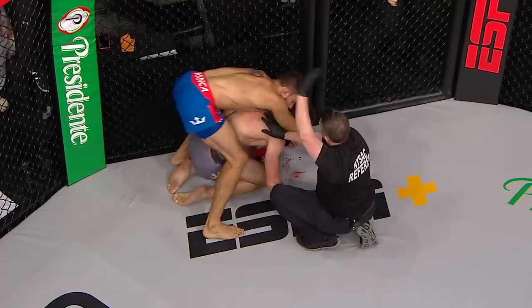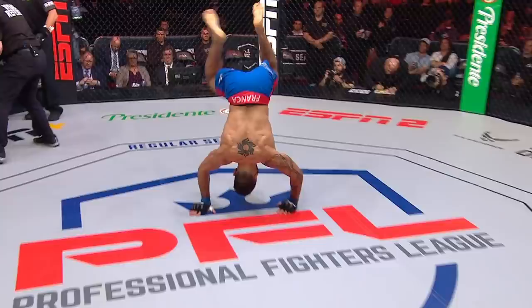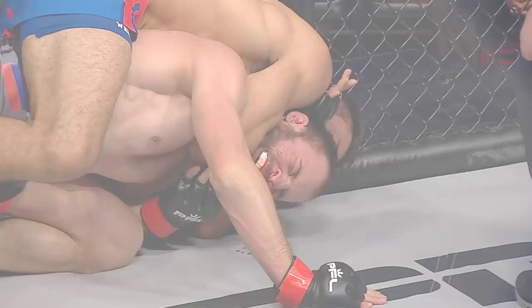That looks like it's a tap. Beautiful job by Glyco Franca. Huge 6-point victory for Glyco Franca. Saw the blood dripping from something as Khamzat tapped.